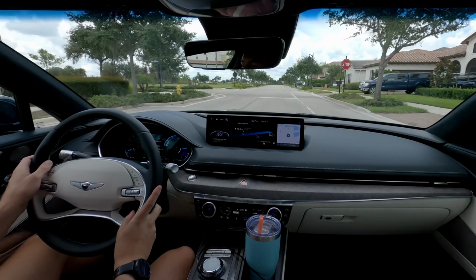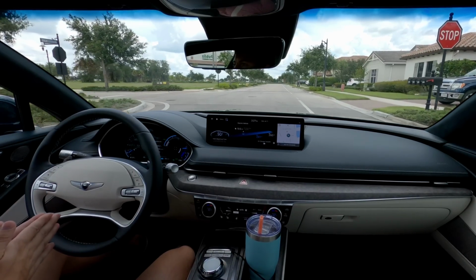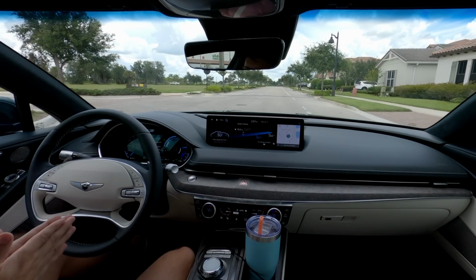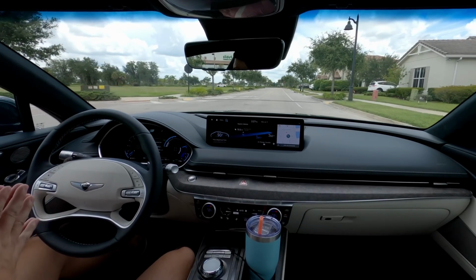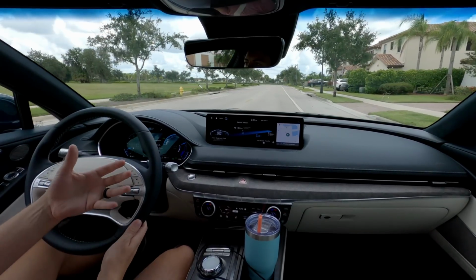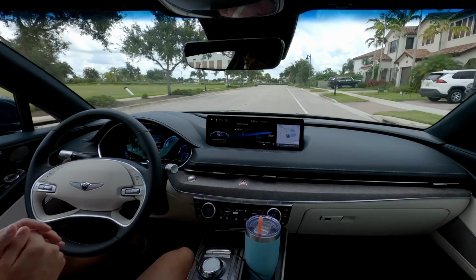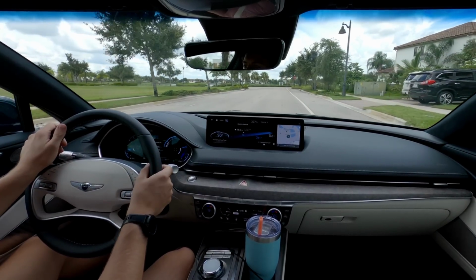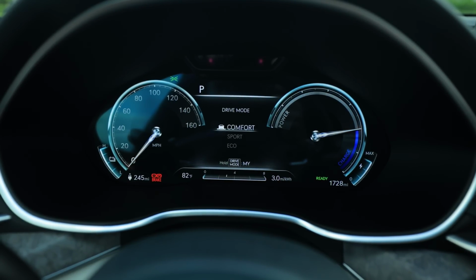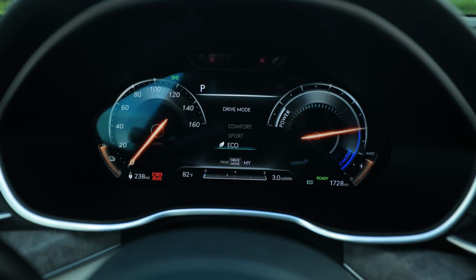Driving the Genesis G80 electrified using one pedal driving. It's very smooth, and I prefer to be in eco mode. It just gives me the smoothest experience. It's not always the most powerful mode. I feel like you're probably working with like 100 less horsepower in eco mode, but to me it's just the smoothest. Even though comfort mode is another strange mode where it doesn't feel that much different than sport mode to me.